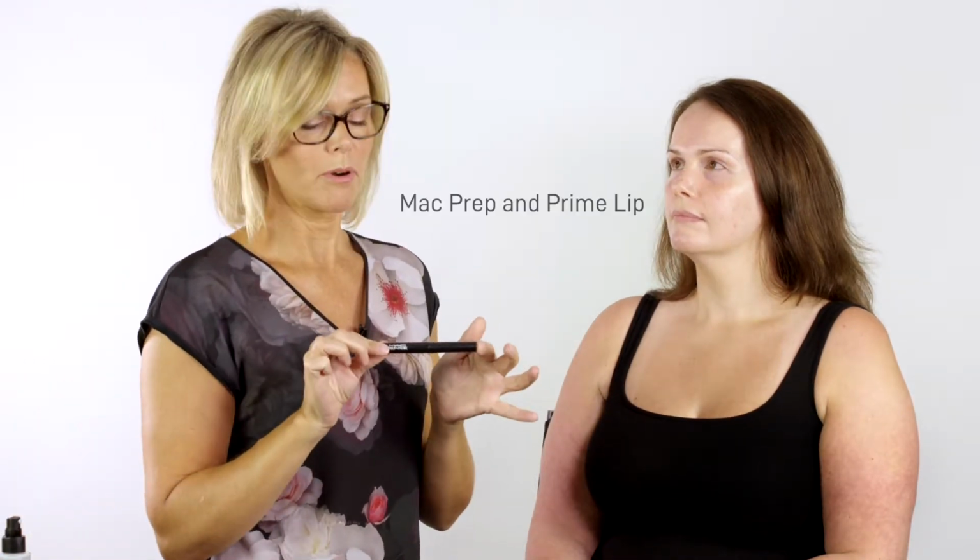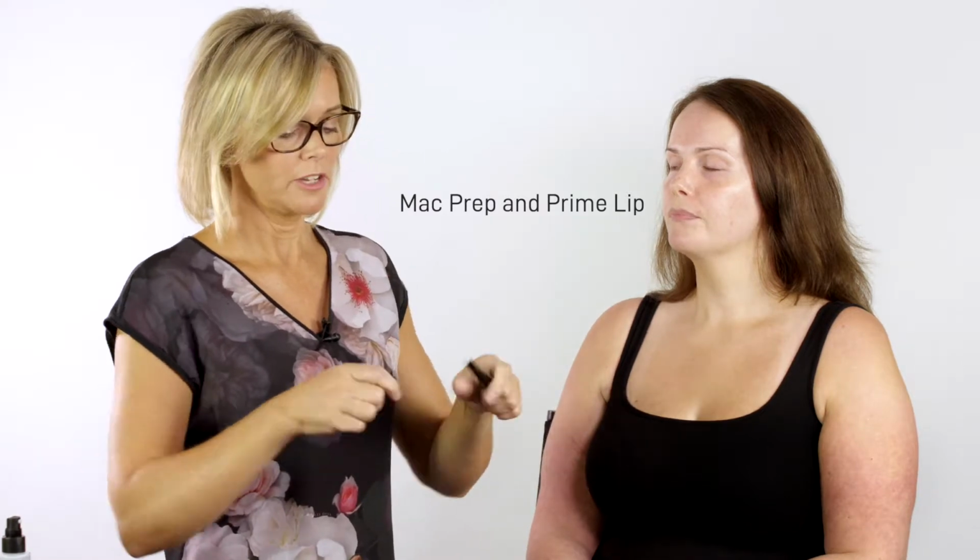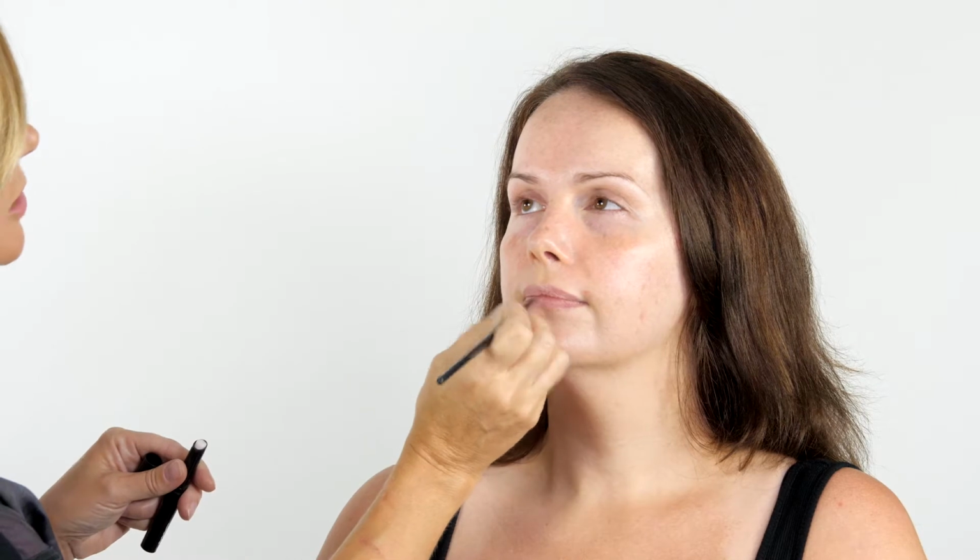I'm also going to, in my preparation for makeup, apply MAC Prep and Prime Lip. So this is a really good, again, hydrator for smoothing the lips, and also I think it has sort of plumping elements as well, so it plumps up the lips, which we all kind of are looking for at the moment. That's very on trend. So it has plumping qualities as well, and it feels quite nice. If you don't like anything sticky on your lips, or too sticky, you may not like this product. But I think it has quite a nice feeling to it.